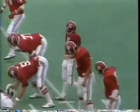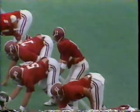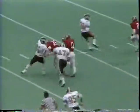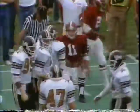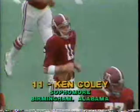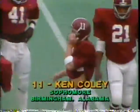Well, now Alabama using its 4th quarterback of this game. Number 11, Ken Coley from nearby Birmingham. Coley still has it. He's near the 15. He's flying. He's at the 20. Coley wrapped up at the 33, but goes 21 yards. Coley, like the starting quarterback Jacobs, had off-season knee surgery. A year ago, he was not a quarterback. He was a defensive back.